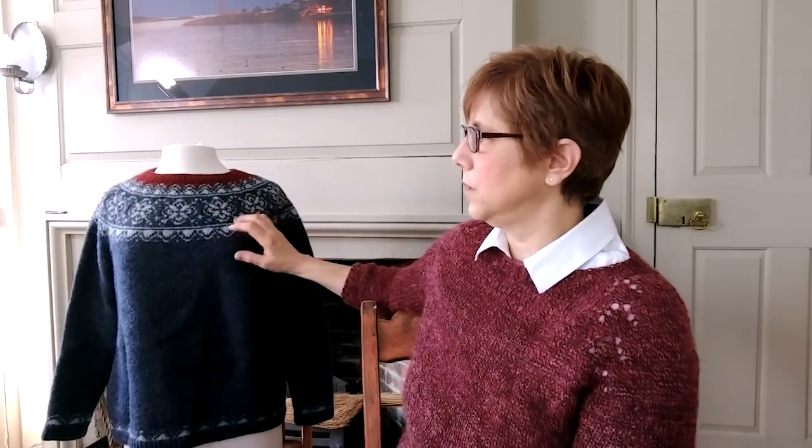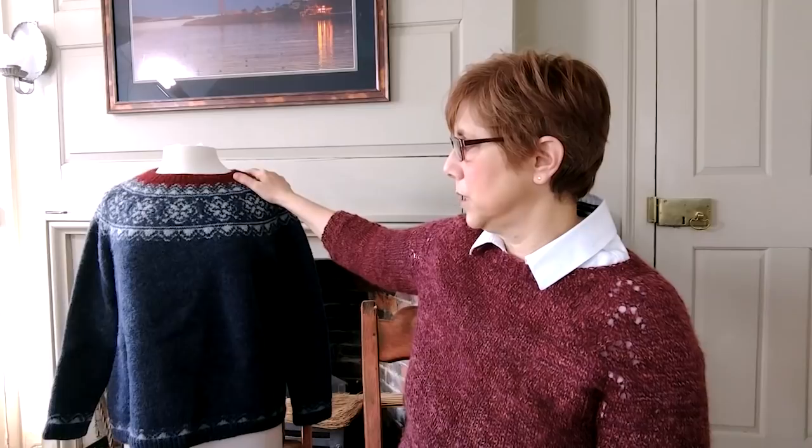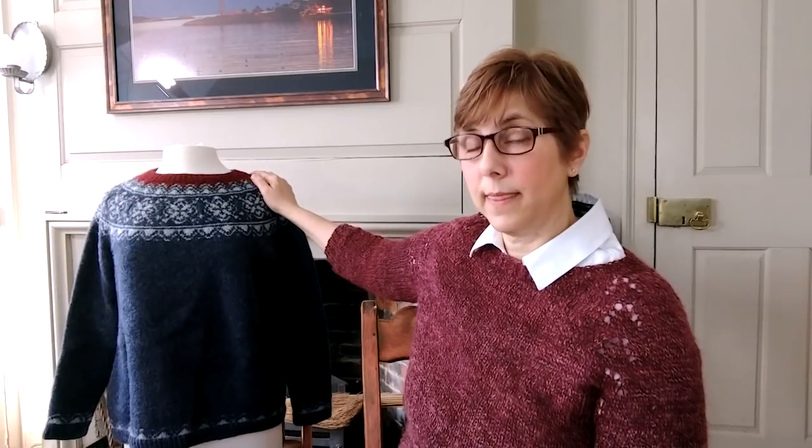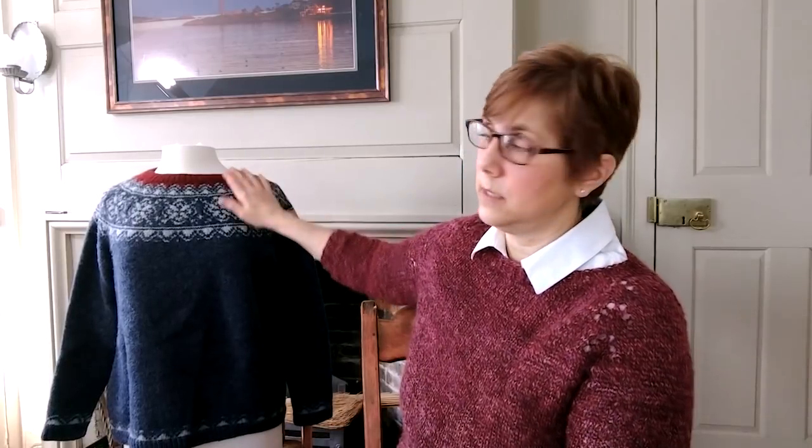And I realized that when you do it the other way, you don't have that because you have mostly this, and then you are just doing stockinette going down. So it's still heavy, but you're not trying to manipulate the stitches with the different colors up at the top and doing the color work. So I will probably try that technique the next time I do one of these yoke sweaters.